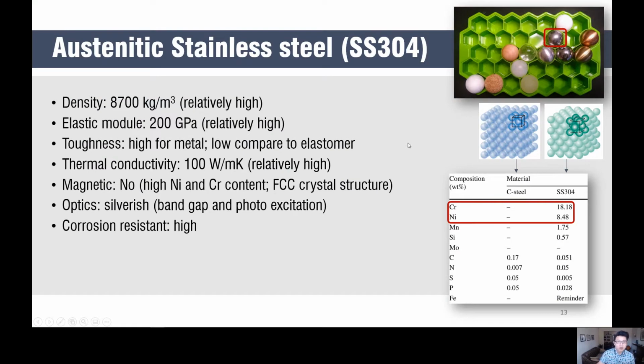So we were talking about our answer being stainless steel. Just to give you an idea, stainless steel is relatively heavy with a relatively high Young's modulus. One thing that we have already mentioned, the thermal conductivity of stainless steel is high compared to other materials. That's why when you touch the fridge door, you'll find that it's relatively cool, right? Or maybe you touch the sink and it's relatively cool. It's silverish. This is related to band gap. And the reason why we chose stainless steel for kitchen sinks is because it has really high corrosion resistance.